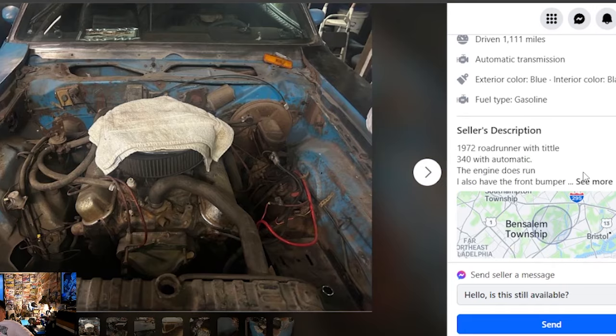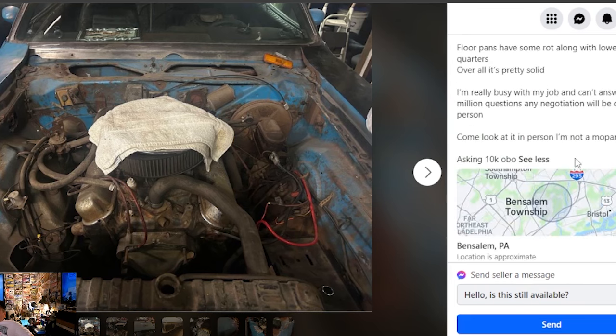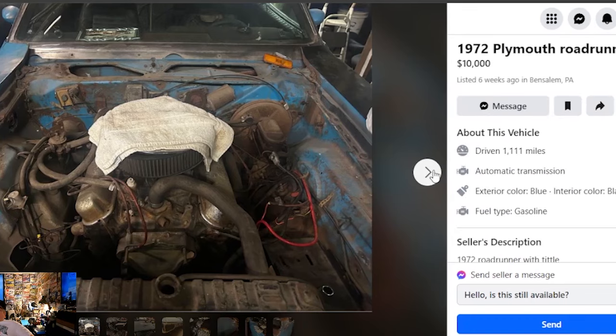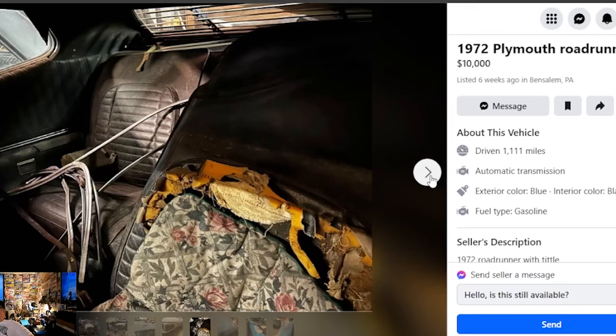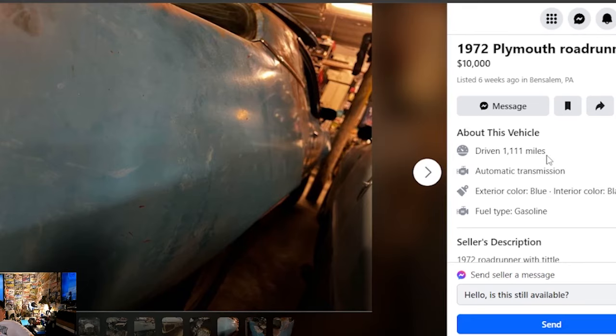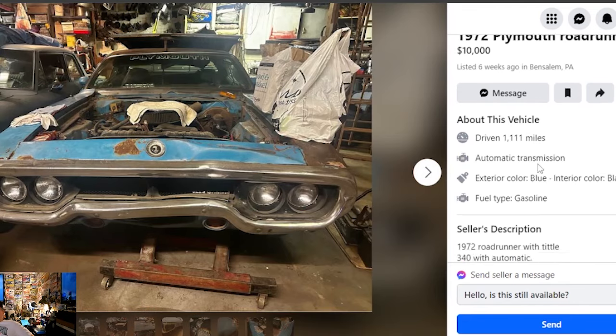It's a Roadrunner with the title, 340 automatic. Engine does run. If I was going to buy a 340 one, spend up the money, this is the one you'd want. So there it is. Showed you how to find it. It's been here 6 weeks, PA. If you're looking for a petty blue 340, 72, we found one sitting in this gentleman's garage right here.